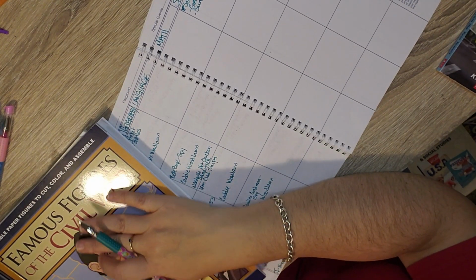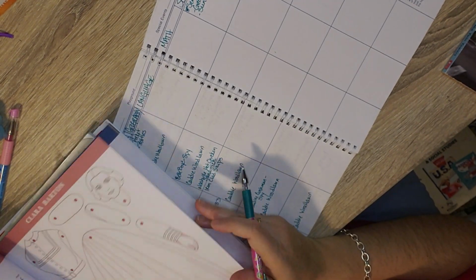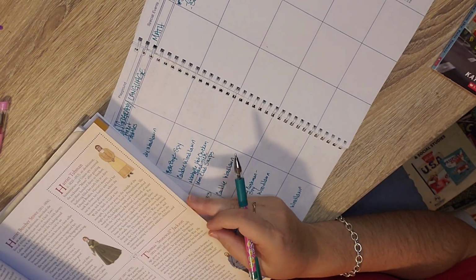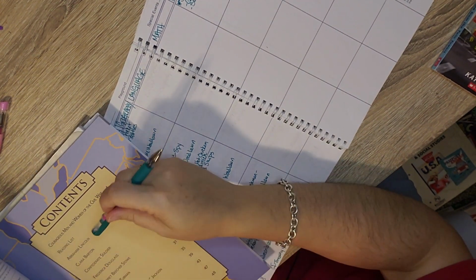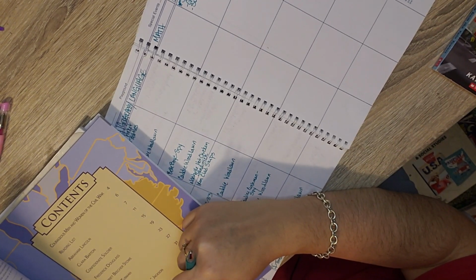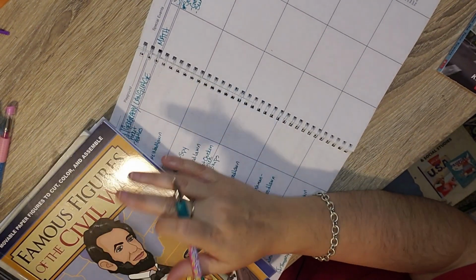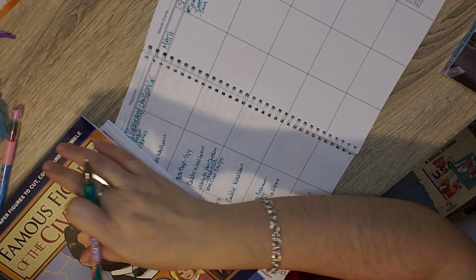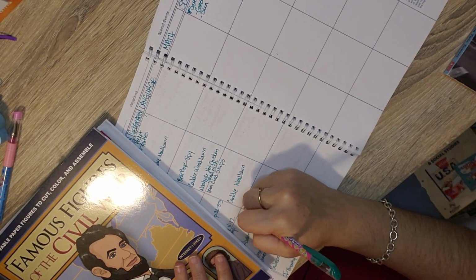I do want to really focus on the Civil War with these famous figures of the Civil War. It's where we can punch them out and make them so that they can move, and then there's information about each one of these. Let's see, we have talked about every person quite extensively within here, maybe. So I think that we're going to use this as one of our end of the Civil War sections. So we're going to work on the famous figures of the Civil War.